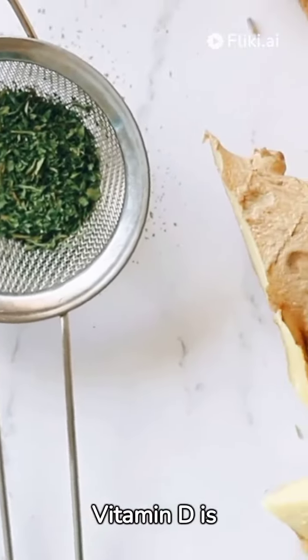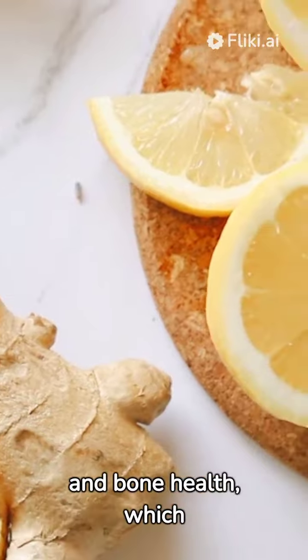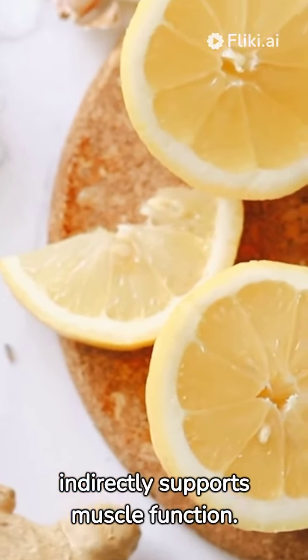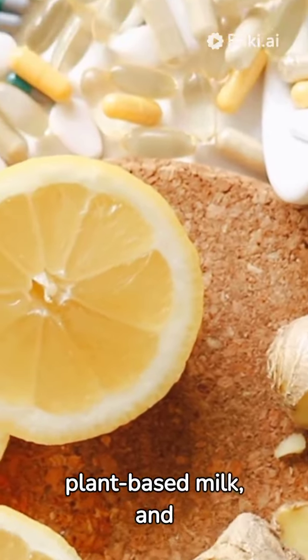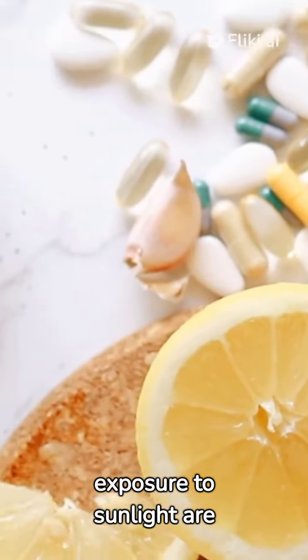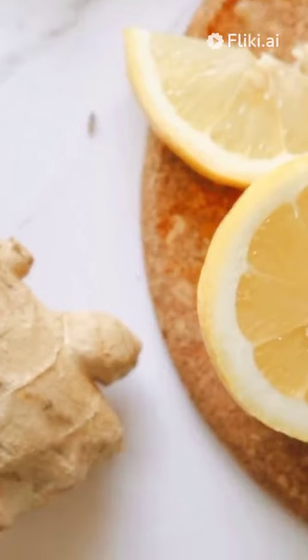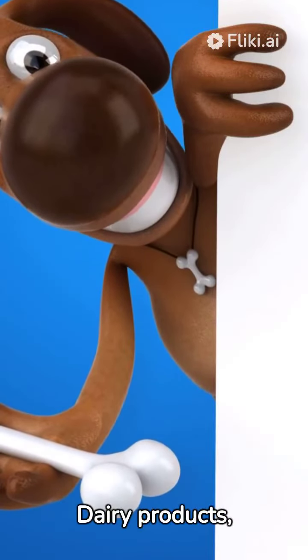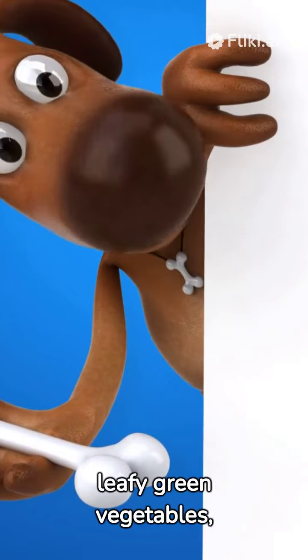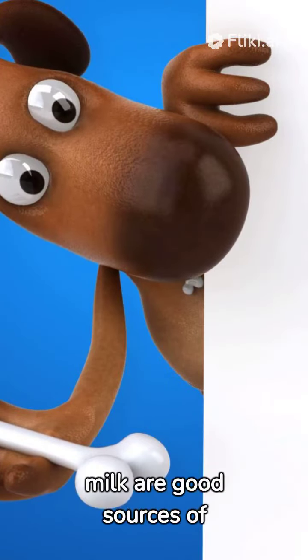Vitamin D is essential for calcium absorption and bone health, which indirectly supports muscle function. Fatty fish, fortified dairy or plant-based milk, and exposure to sunlight are sources of vitamin D. Calcium is crucial for muscle contraction. Dairy products, leafy green vegetables, and fortified plant-based milk are good sources of calcium.